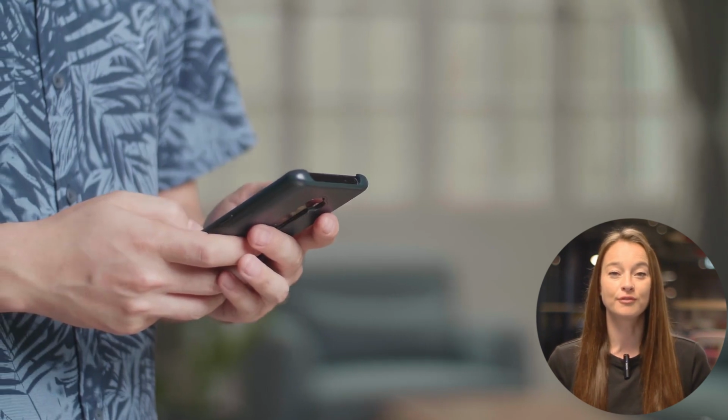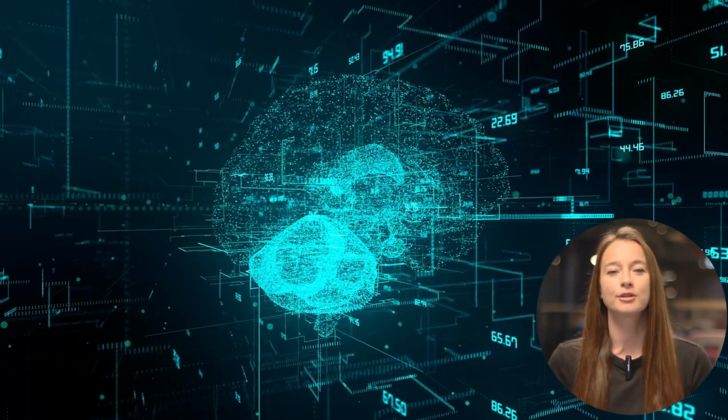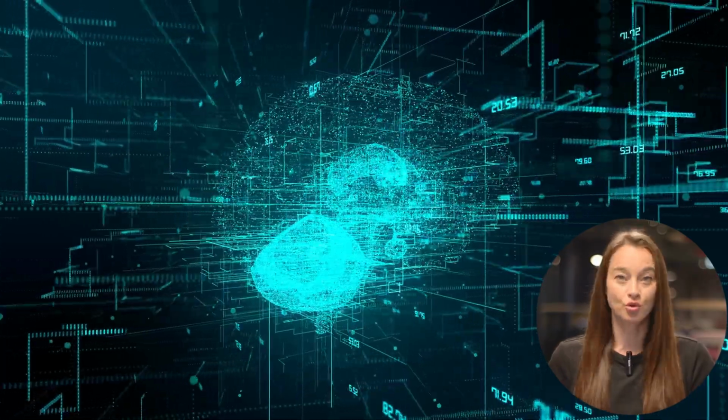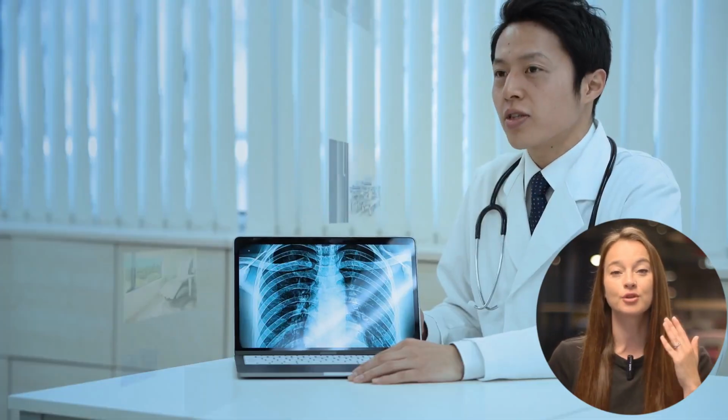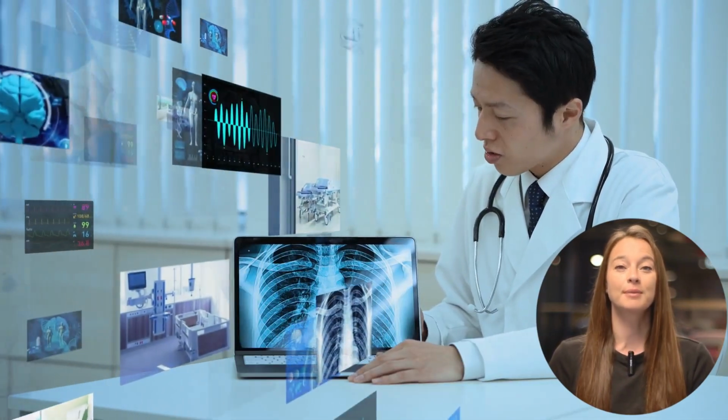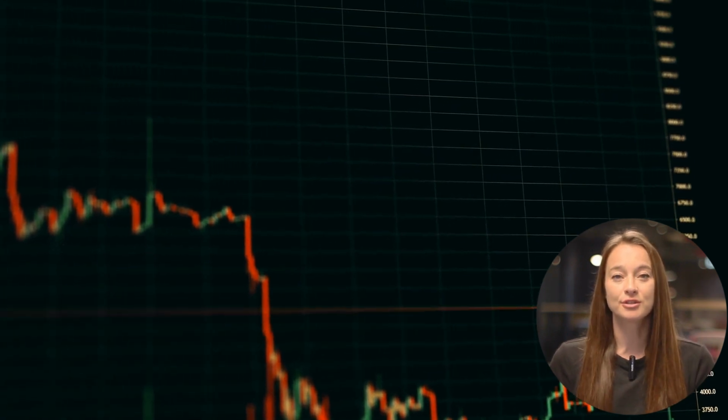Alright, now that we have a solid understanding of what machine learning is and how it works, let's talk about how it impacts our everyday lives. Machine learning is everywhere, from recommendations you get on Netflix to the ads you see online, to the way your smartphone recognizes your voice. But it's not just limited to tech giants. Machine learning is also making waves in healthcare, finance, and even agriculture. It's helping doctors diagnose disease more accurately, traders make better investment decisions, and farmers grow crops more efficiently.